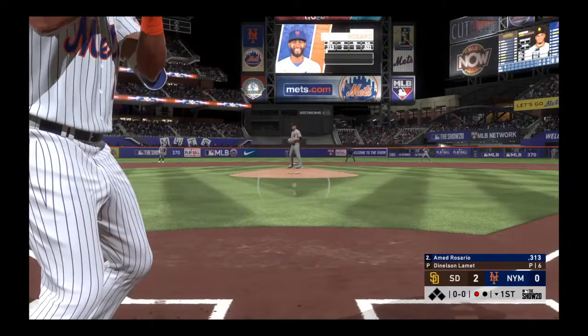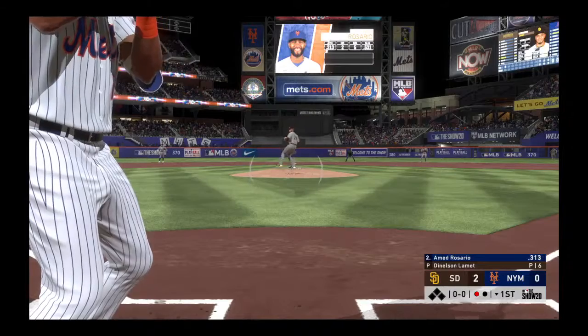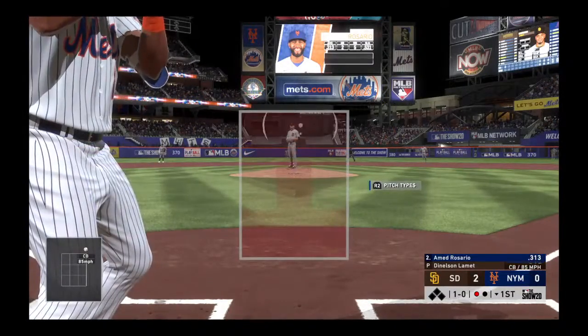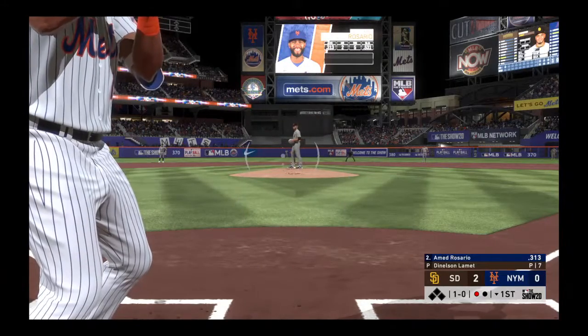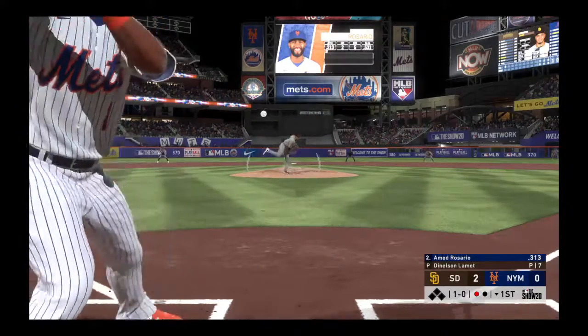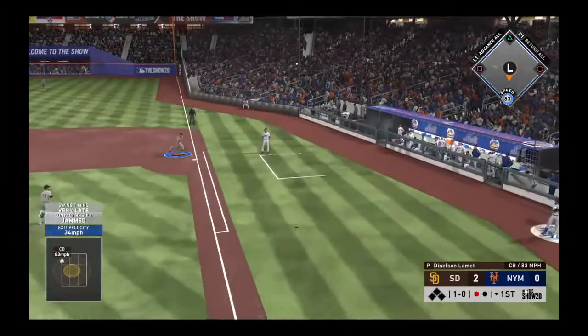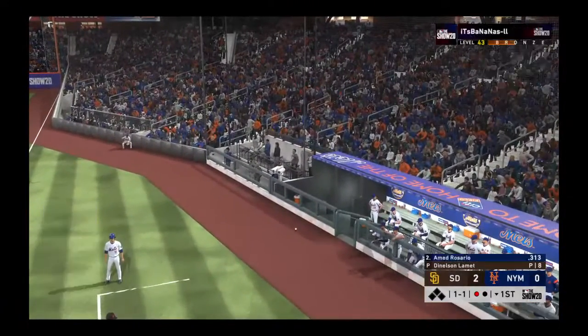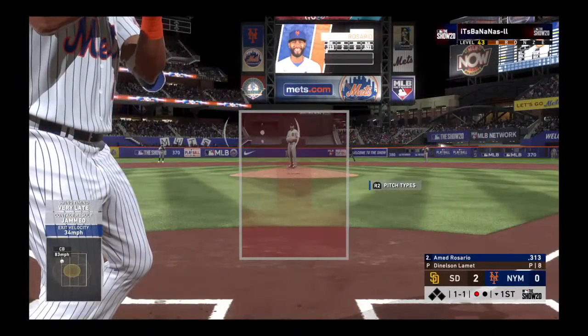So striding forward now, Ahmed Rosario. He'll get to take his first cuts here. A bit high there. A ball and no strikes. Pitch popped up. Hosmer in foul ground. And this will not be caught. It's a foul ball. Bases are empty, one man out.